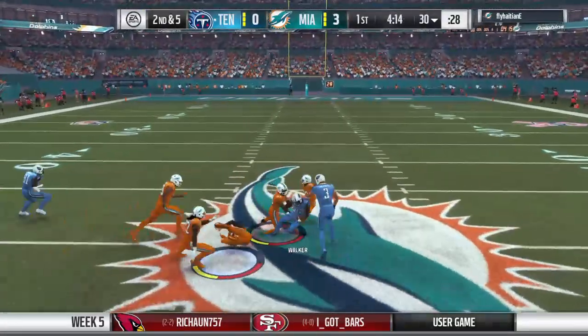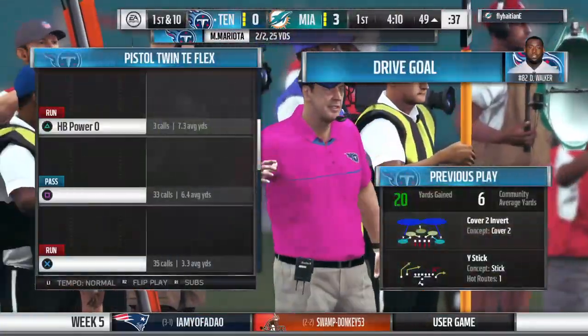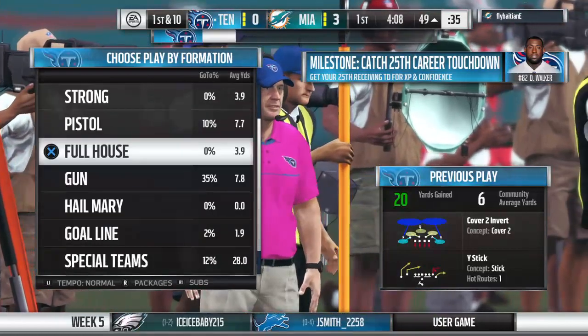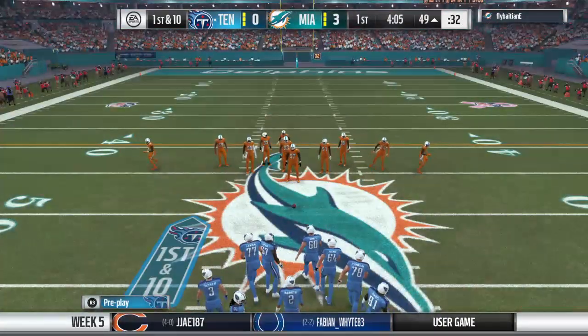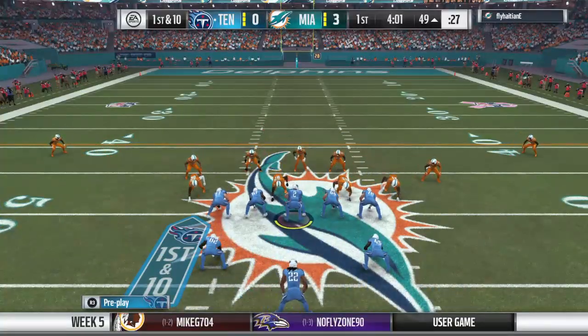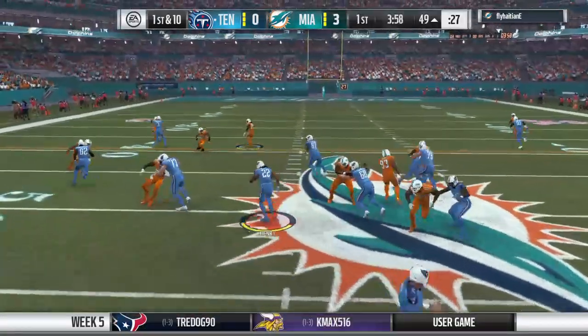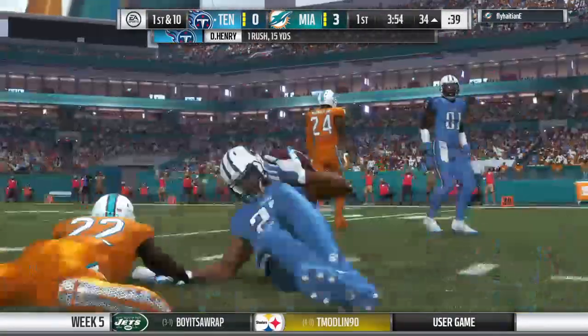Here's Mariota, and Walker with it over the middle. And they thought they could exploit this defense with some really quick hitters, quick action. They worked on that in practice. We just saw it there. And we saw them break it down to the fundamentals as well. Each position group had their own little work on it. You know, they worked on a drill here with the receivers, a drill there with the quarterbacks. Then they brought it all together, and now it's paying off in the game.